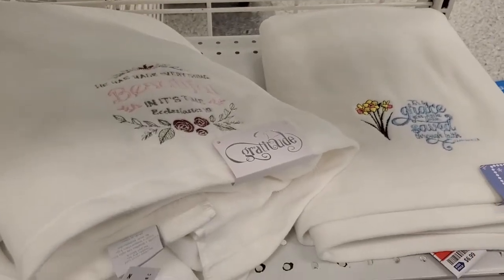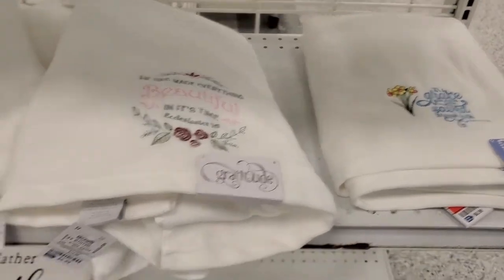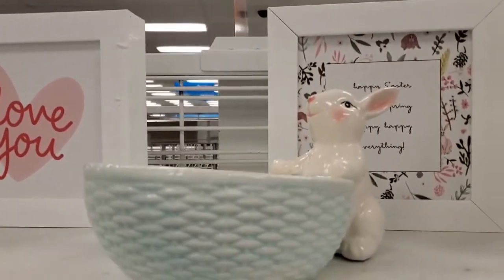So I went to Ross very quick, but I didn't find much. I'm going to show you what I found for Easter and spring. They have some cute stuff, but as I said, it's not much, so let me know what you think.